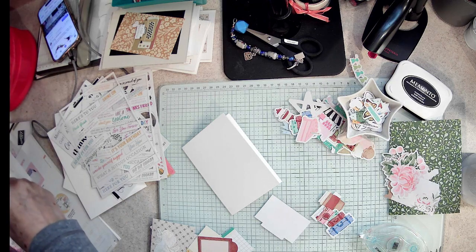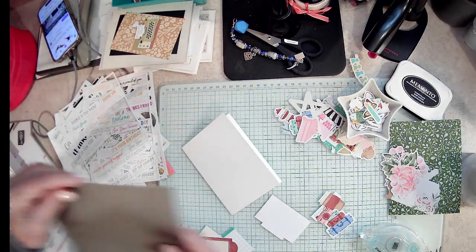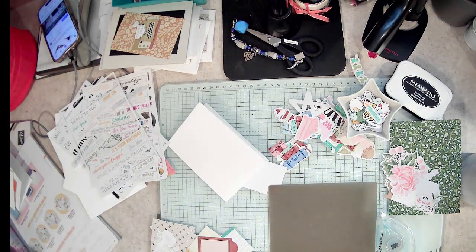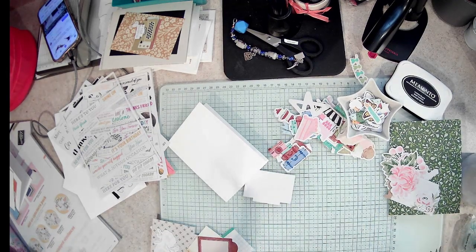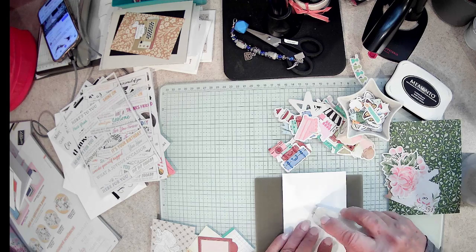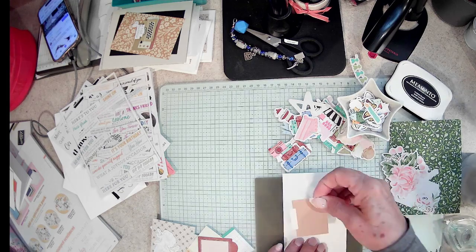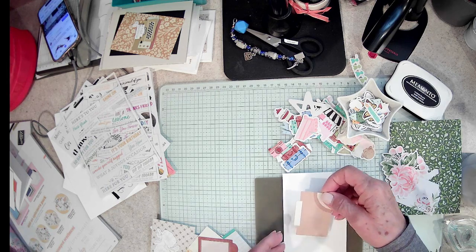Oh, here it is. I need to get better about using my silicone mat. And the reason I say that is I end up getting glue and adhesive all over my glass board. And you do know that these glass boards are available in the catalog. So here we go. Let's see if I can remember what I was doing here now. Put a little bit of stamp and seal on that.